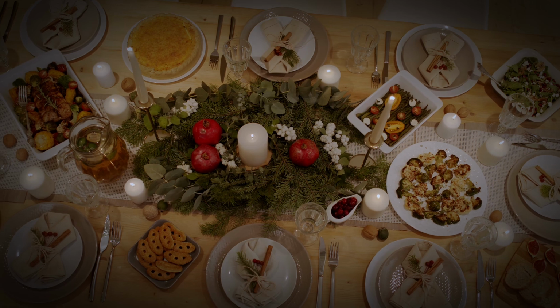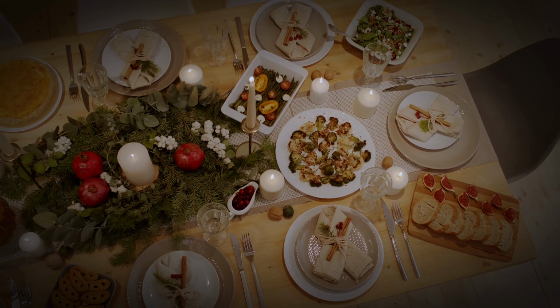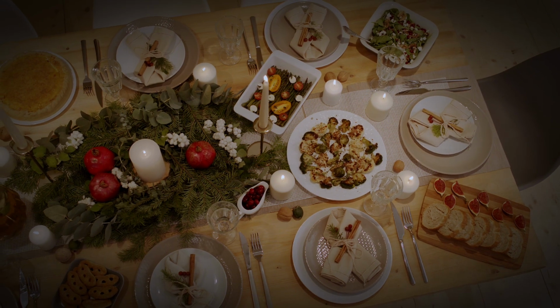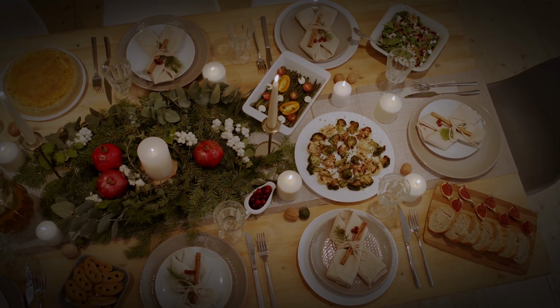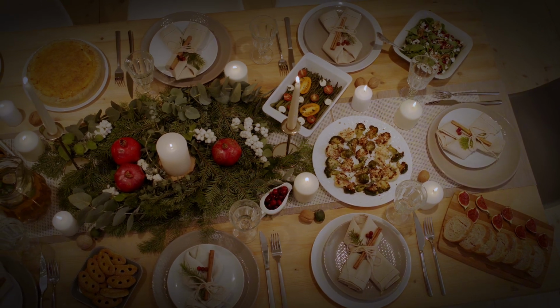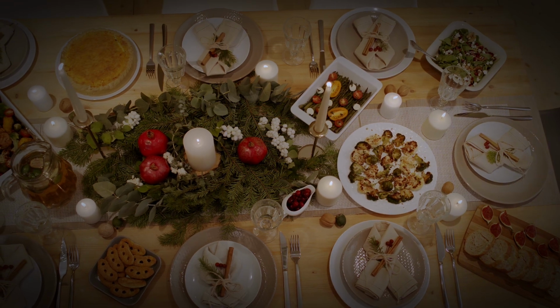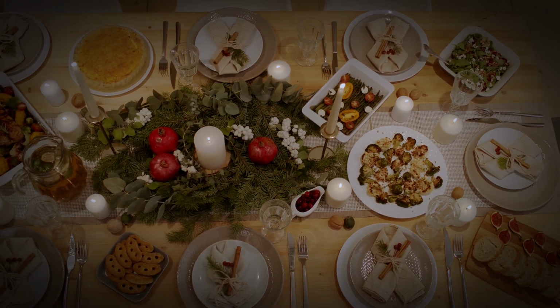Heat a large non-stick skillet or griddle over medium heat. Lightly grease the surface with a small amount of butter or oil, spreading it evenly with a paper towel. Test the heat by sprinkling a few drops of water onto the skillet. They should sizzle and evaporate quickly.